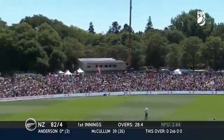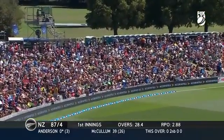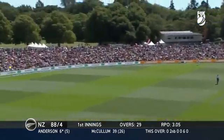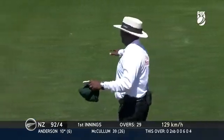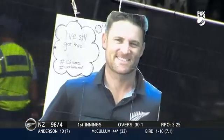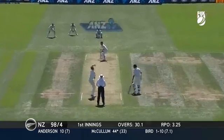Oh, this has gone up and over. Big 6. Just to get off the mark, that is. Oh, that's hit ferociously through the onside again from Anderson. A 6 and a 4 in the over. What a contest this is. 92 for 4. Now, Brendon McCullum gets a lifeline because the umpires have got it spot on.